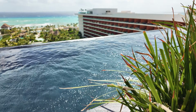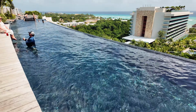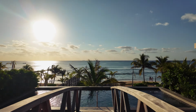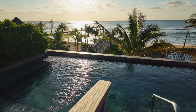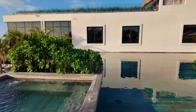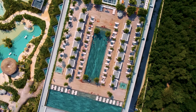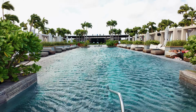For preferred guests, there's access to the rooftop infinity pool with stunning views of the resort property below. And Impressions guests can beat the crowd and have a quieter time with the exclusive access to the Impressions main pool. And my favorite, the breathtaking infinity rooftop pool on top of the Impressions building. Water's a little bit chilly.